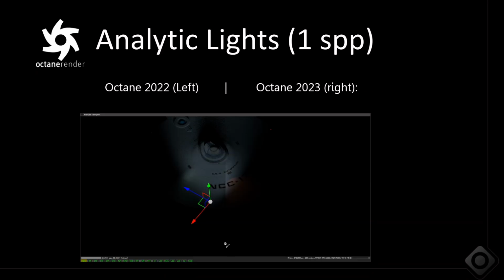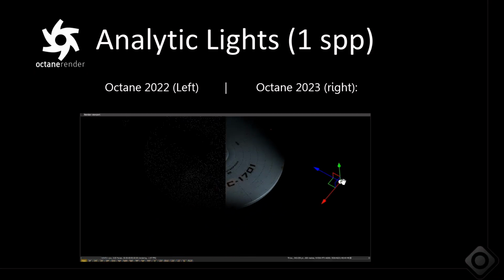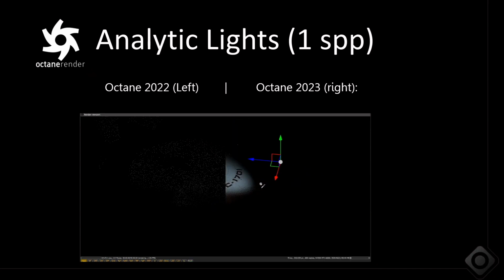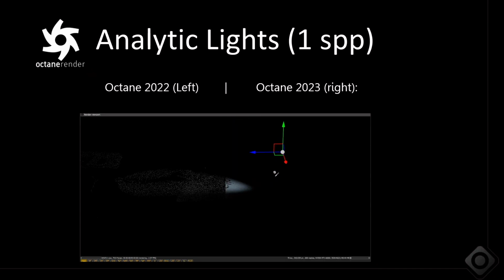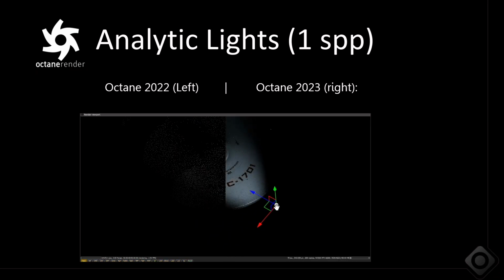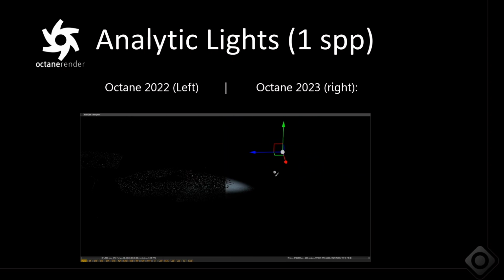But now that we've added them in Octane, we've basically been able to get absolutely the same fidelity as unbiased light, but at much faster rendering speeds. You can see on the right, you've got Octane 2023. On the left, you have the older version, and the difference is remarkable. So this is before we do any denoising or anything else. We just have really fast spotlights, really controllable spread functions.